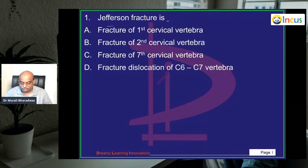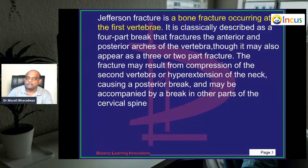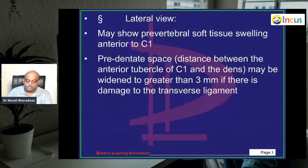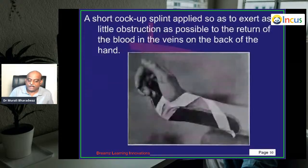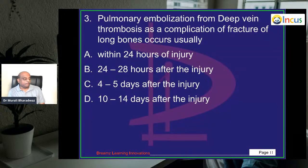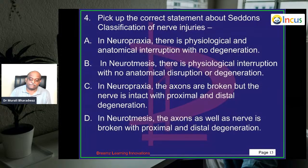Jefferson's fracture is the fracture of the first cervical vertebra, is what you need to remember. And cock-up splint is typically used for radial nerve palsy. Pulmonary embolization from deep vein thrombosis: 4 to 5 days after the injury is the typical time when the patient presents with dyspnea, petechiae on the front of the chest, etc.